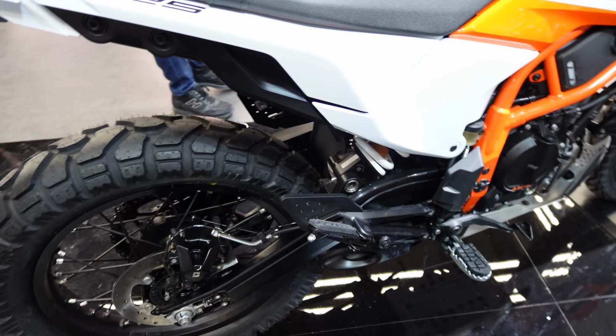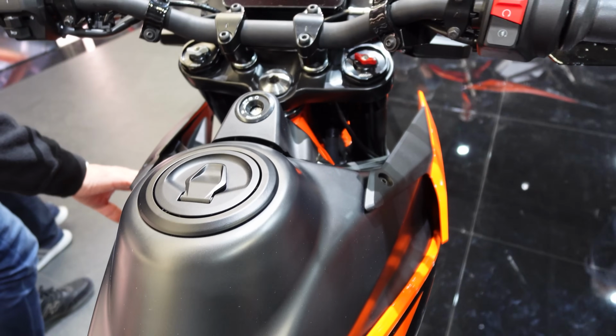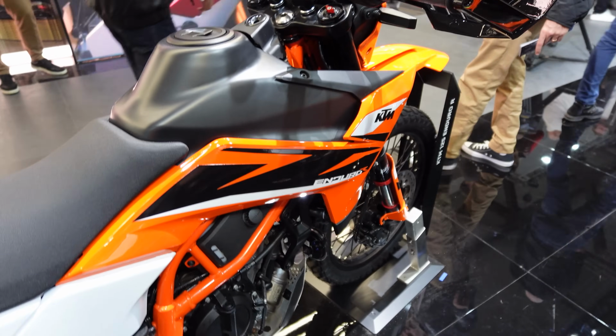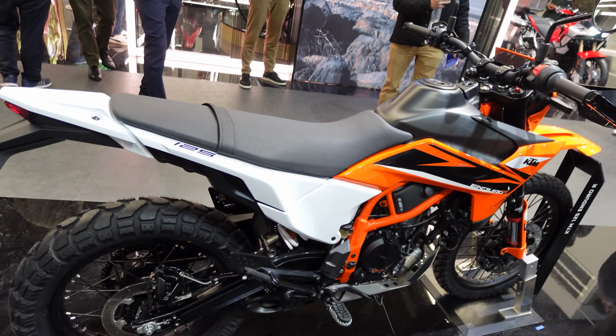Now these things are certainly made to a budget, but I'm sure you'll agree the fit and finish on this, as you expect with any KTM, looks really good. And for somebody who's looking for a 125 trail bike, there isn't really that much choice in the UK.